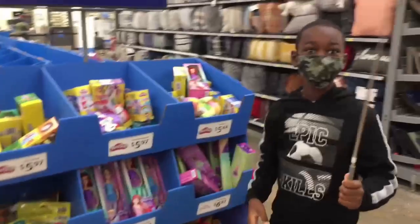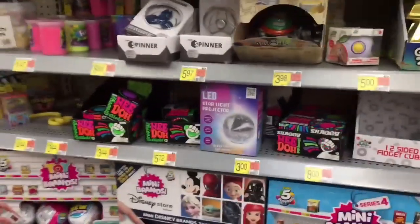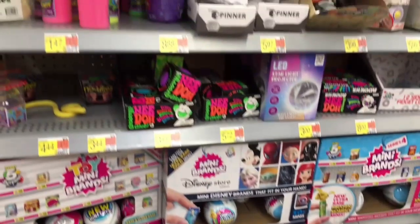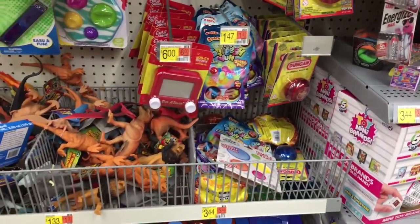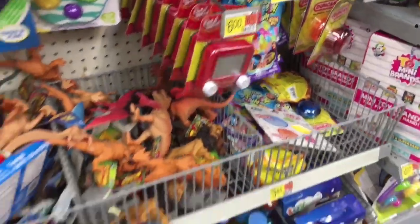Guys, we are just taking the kids down the toy aisle to browse for Christmas, just to get a feel of some of the things that they would like to have for Christmas. So y'all, we will be taking y'all along with us. Hope that you enjoy going down the toy aisle with us. And yeah, you guys, keep watching.